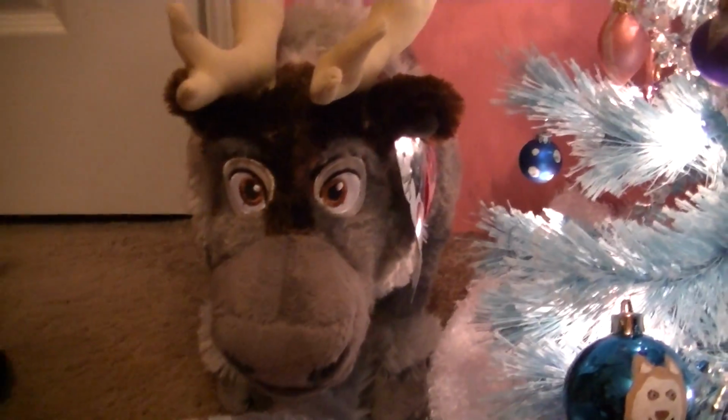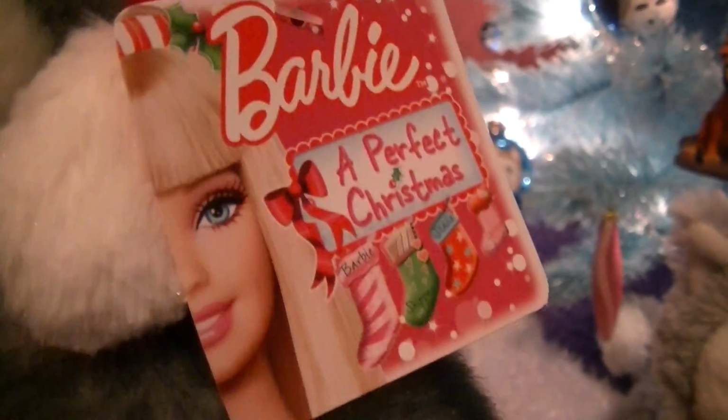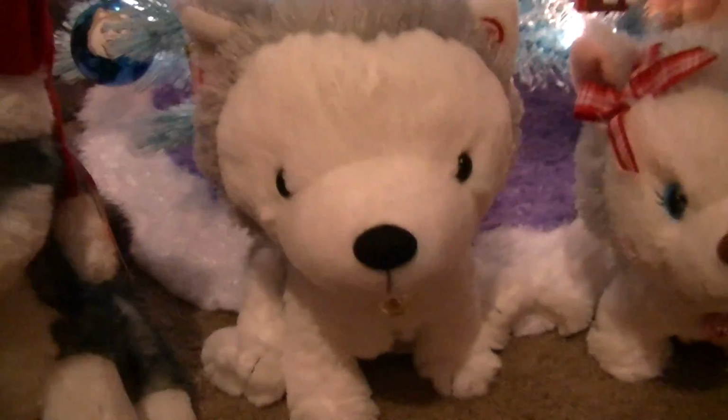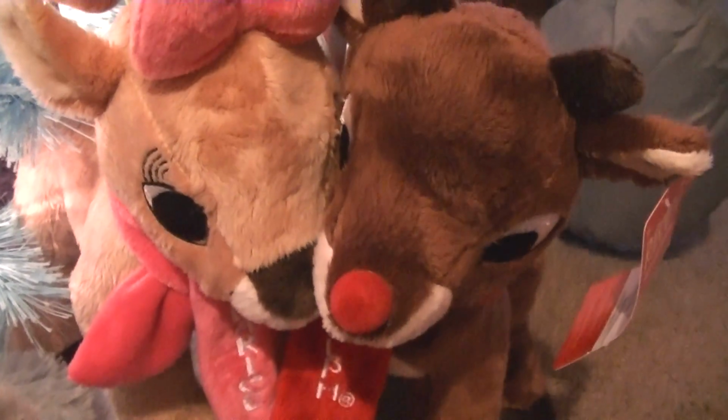And there's Sven. Then here's my husky Rudy from Barbie Perfect Christmas. Then of course Jingle and Belle. And I just recently got these two guys. This is Rudolph. And there's his scarf, and it says Rudolph. There's Clarice. There's her scarf, and it says Clarice. They're so cute. I love them so, so much. I got them a couple days ago.